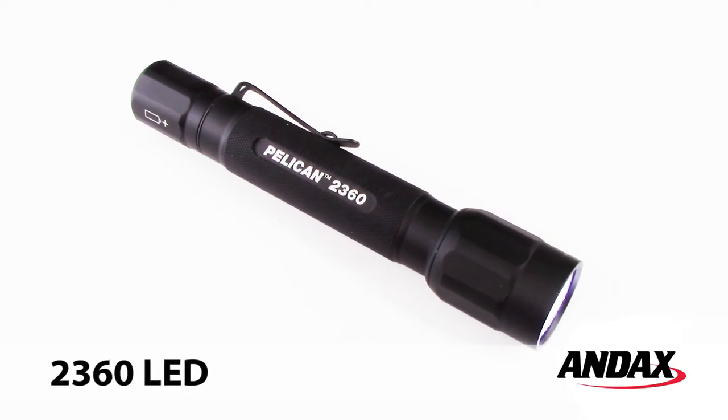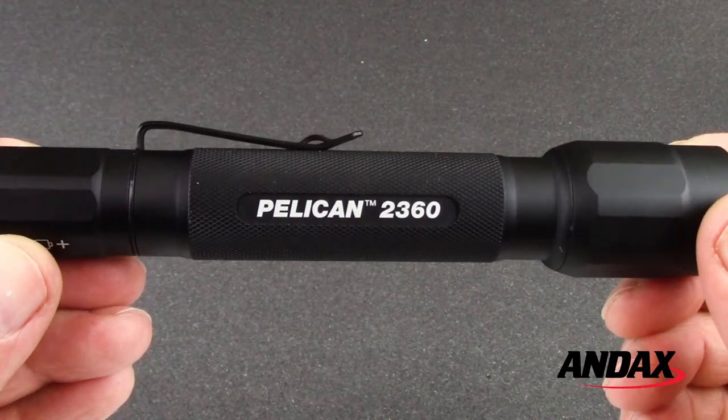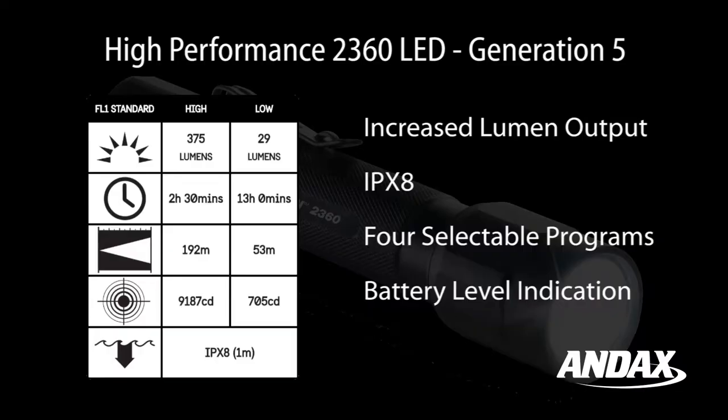Pelican 2360 LED flashlight is a compact, super bright, tactical flashlight with a durable aluminum body and a high-strength pocket clip. The upgraded features of the Pelican 2360 Generation 5 include increased lumen output, an IPX8 manufacturer's rating, 4 selectable light sequencing programs, and battery level indication.